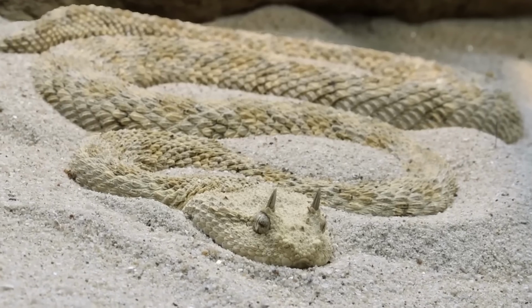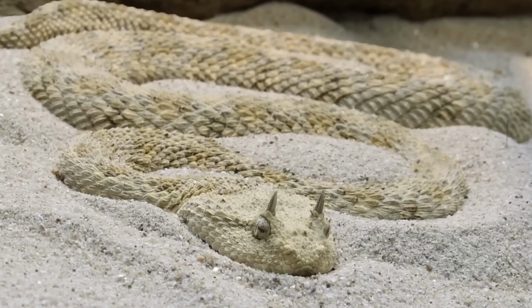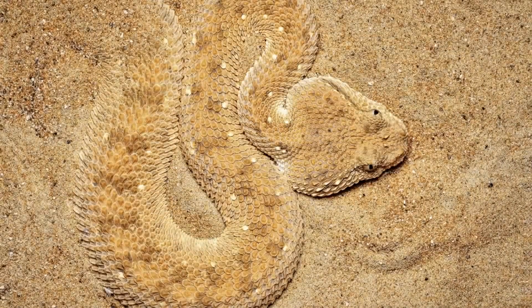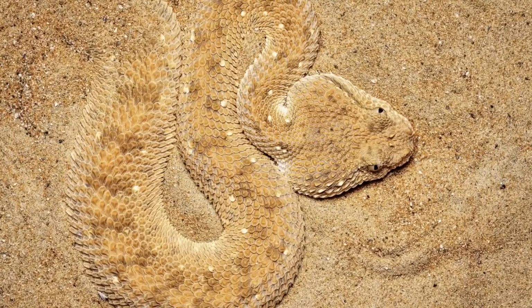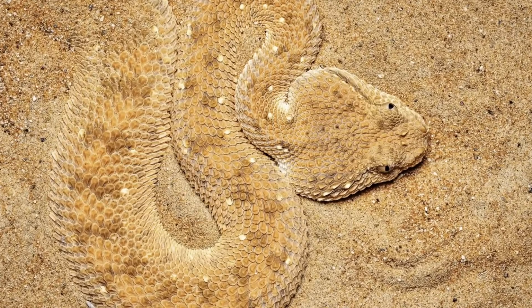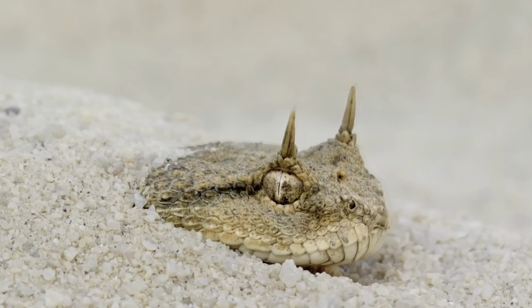Now, in the wild, snakes like the Saharan horned viper rely on camouflage to hunt and avoid being hunted. They might be blending into leaves, sand, or rocks, but in any case, these snakes have evolved to stay hidden from predators and prey alike.